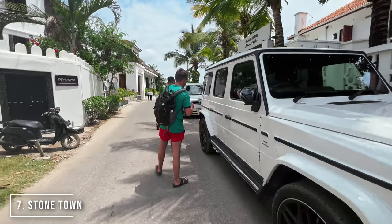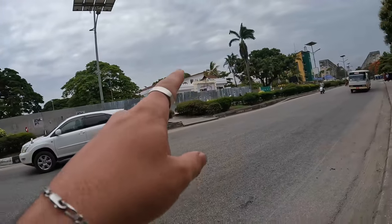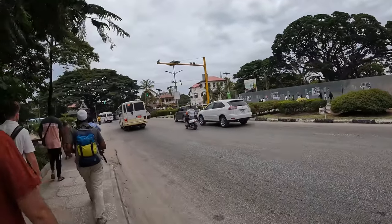Number seven on the list is to visit Stone Town, which is the cultural heart of Zanzibar. We're cruising through the city here. It's a really nice walk through town. And as you can see, we've got new souks coming in here. It's not open yet, under construction. But just an absolute hustle and bustle in this city.